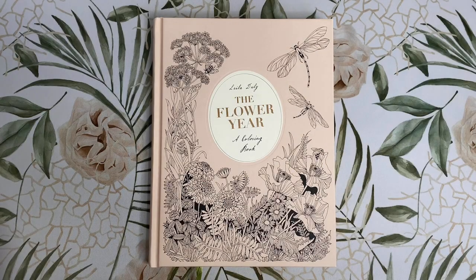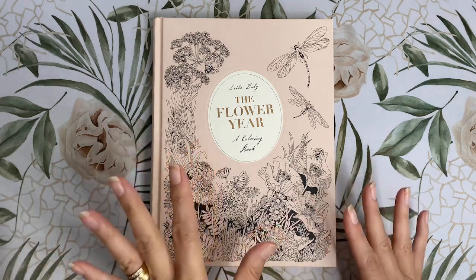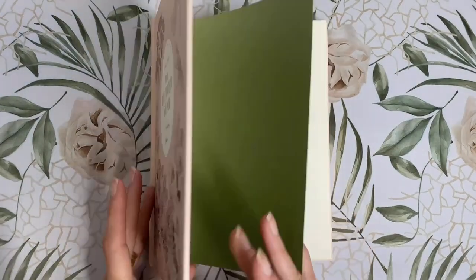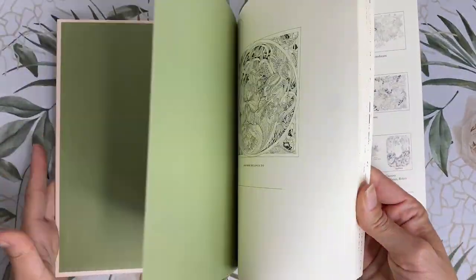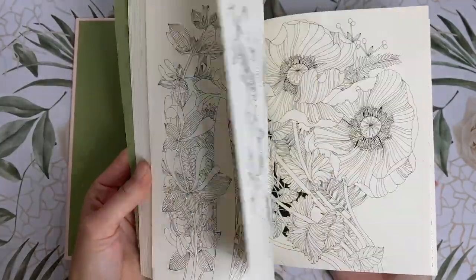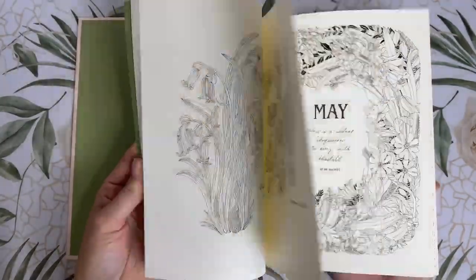This is The Flower Year by Layla Dooley. Now, this is a new book I just got, was gifted to me by Elizabeth, so that's my reasoning for not colouring in it yet. It's new. But most people have probably seen this book. Beautiful pictures of flowers.